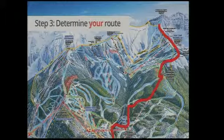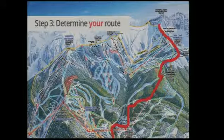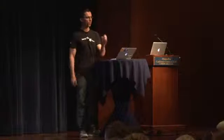So next step is to determine your route. So the thing about web performance is it's not a checklist. I'm more than happy to give you a top 10 list or top 20 list, but that's not what it is. You don't just run through the checklist and you say, I'm done. Performance, it's a process. It's something you need to pay attention to all the time. And you need to understand what is your bottleneck today, right? What is the one thing that you can do to optimize your site?